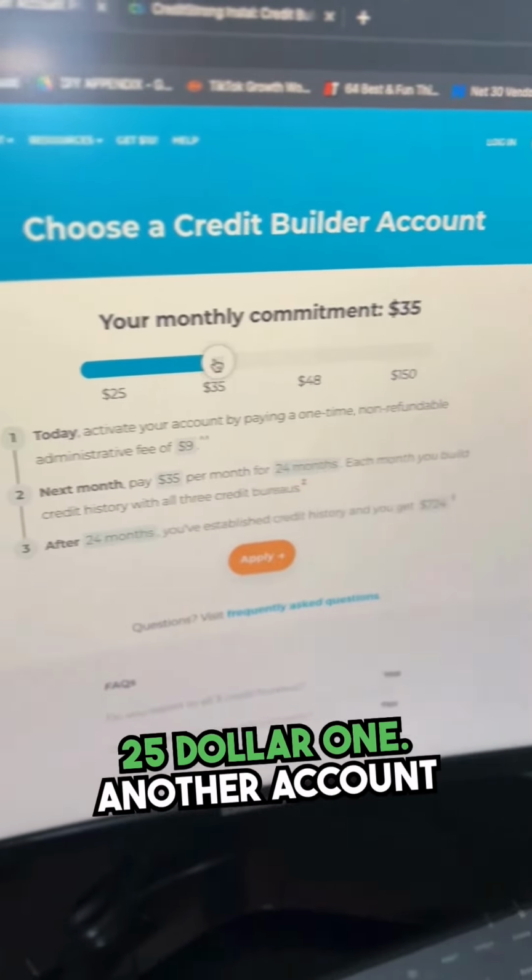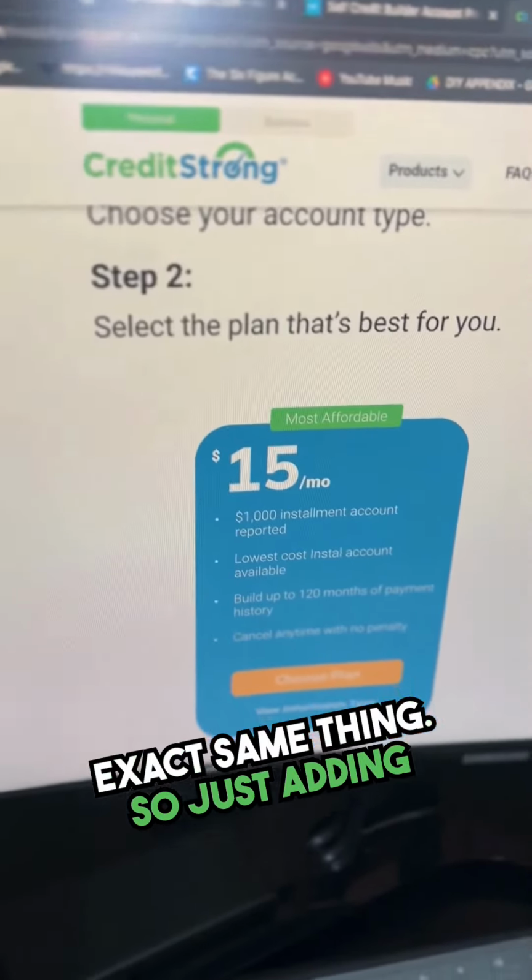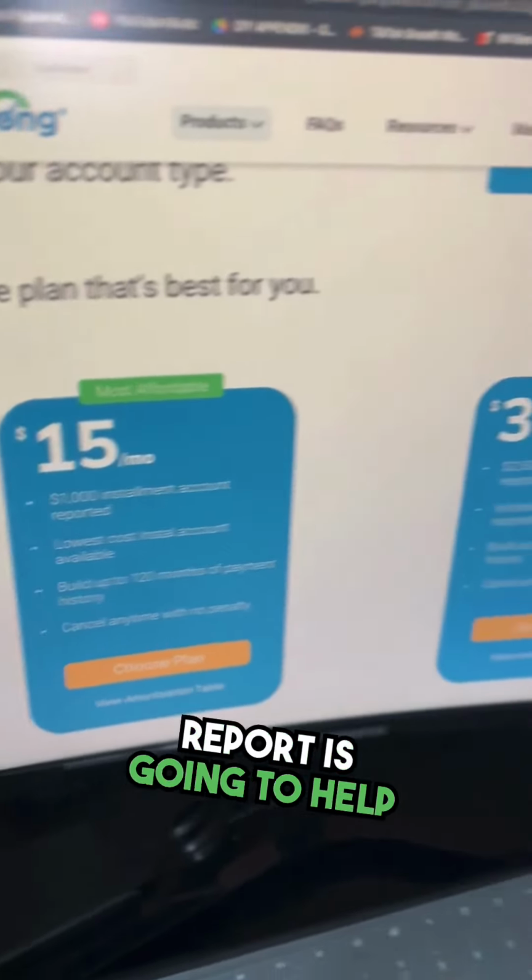Me personally, I would do the $25 one. Another account is Credit Strong. They do the exact same thing. So just adding these 2 accounts to your credit report is going to help you out tremendously.